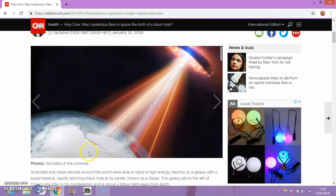Totally real. Scientists and observatories around the world were able to trace a high-energy neutrino to a galaxy with a supermassive, rapidly spinning black hole at its center, known as a blazar. Oh, and this is a real image, is it? Wow, look at all these arrows going in and out. Lovely. The galaxy sits to the left of Orion's shoulder in his constellation and is about 4 billion light years from Earth. Wow, this is so real. Thank you, CNN, so much.